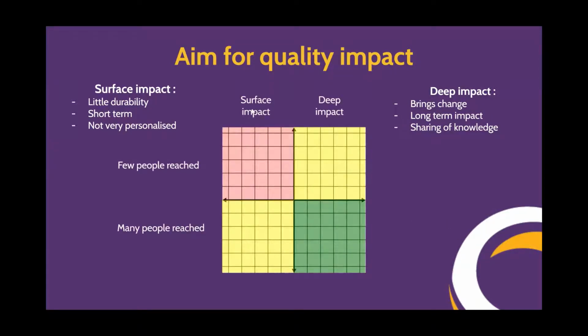On the upper left, we'll see surface impact, top right, deep impact, and then far left, top, few people reached, and then bottom left, many people reached. And what I'm trying to show here is that when we're determining the impact that our project will have, we're really aiming for this bottom right green square. So we're looking for a project that has very deep concrete impact and that reaches a lot of people.